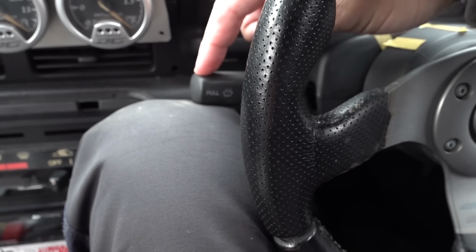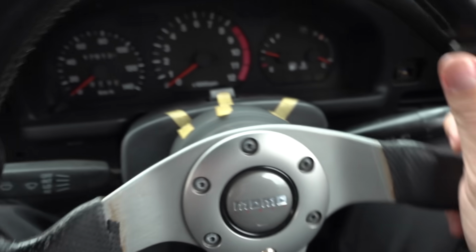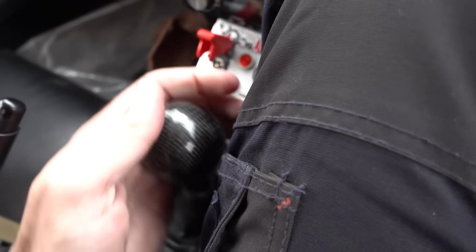The wipers won't go on. I can't indicate right, and it won't go into 5th gear. I can't press the clutch either. And this is my head on the roof. The roll cage is right in front of my face. Look.